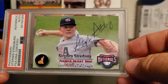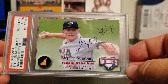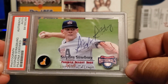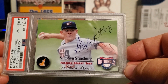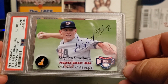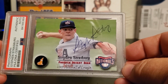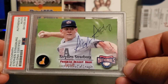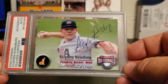So this came back as authentic. It's a Steven Strasburg custom. I made this card, and it was one of the first things that I sent out to a player to get autographed. I thought it was really awesome at the time. I've since gotten a little better at my editing skills, and I've taken some graphic design courses since then, and now I don't like it as much. I'm still happy to have it, and I'm still going to display it proudly.